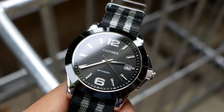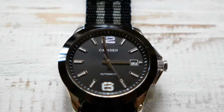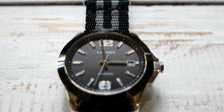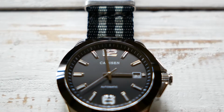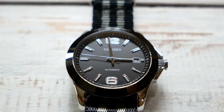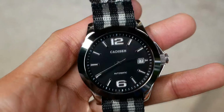The dial is covered by a flat piece of scratch-resistant sapphire, a material which was usually reserved for premium watches, and rates better than Gorilla Glass found on smartphones. The dial itself is plain black, and it would have been nice to have a textured sunburst pattern, but unfortunately we don't have that. Indices are applied, baton markers for the hours, and 12 and 6 Arabic numerals lest you forget. The minute and second hand markers are printed along with a Cadisen name and the word automatic, and I wish they used an applied Cadisen logo here.